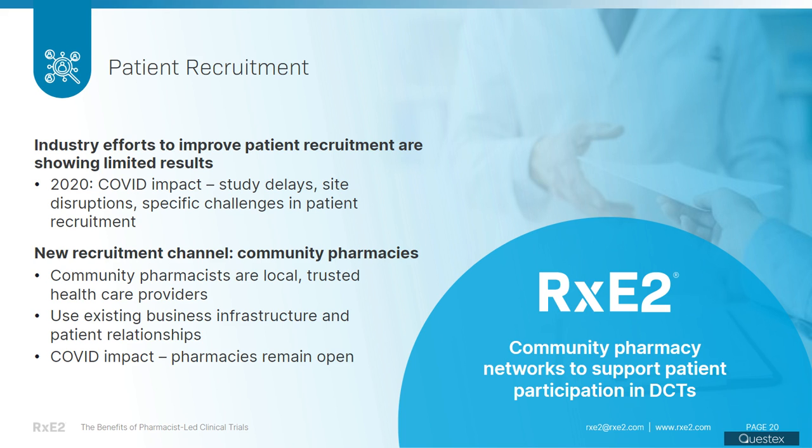It is estimated that about 80% of non-COVID trials were delayed or stopped. There were certainly site disruptions as new processes needed to be established, and specific challenges in patient recruitment as patients were hesitant to go to site visits, and the sites were faced with IT issues moving towards telehealth and virtual site visits. Looking ahead, we need to identify opportunities to educate the general public about clinical research, as well as to evaluate new recruitment channels.